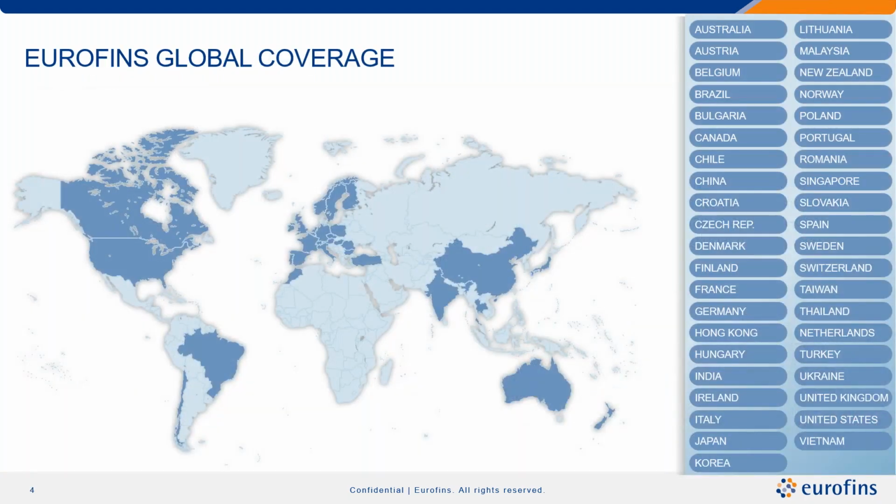This is our global coverage map where we show the current areas Eurofins has locations established. If we do not have an operation in the area you are seeking, we help to facilitate samples arriving at the closest lab, including importing and exporting. However, you will learn with NIR, we have the ability to test anywhere across the globe.